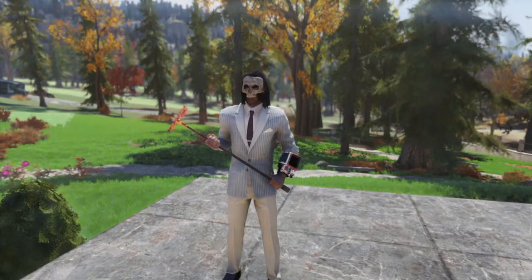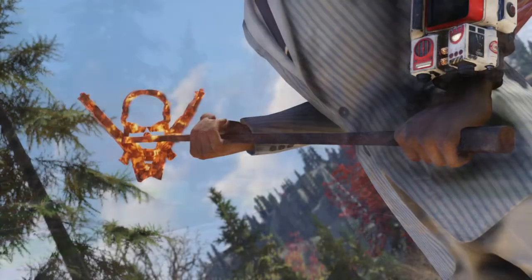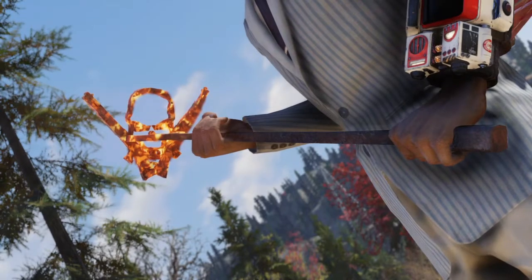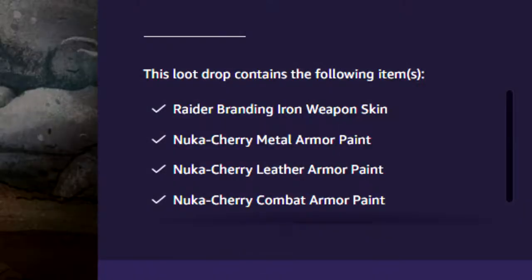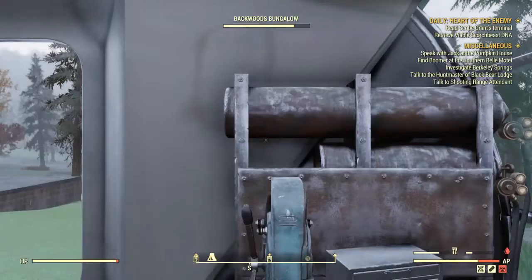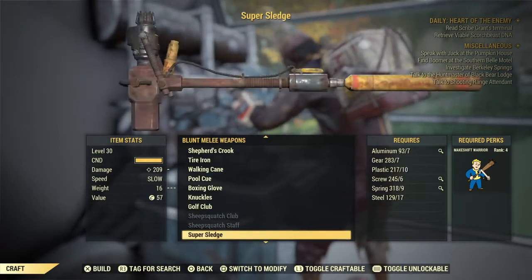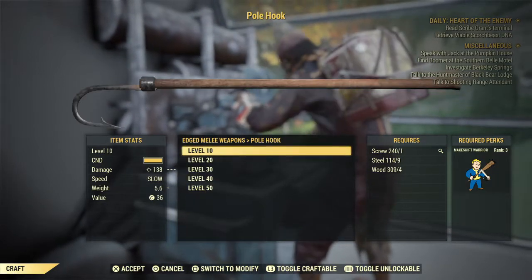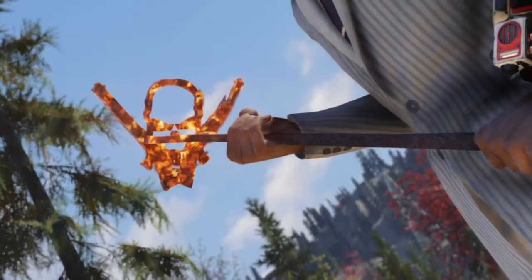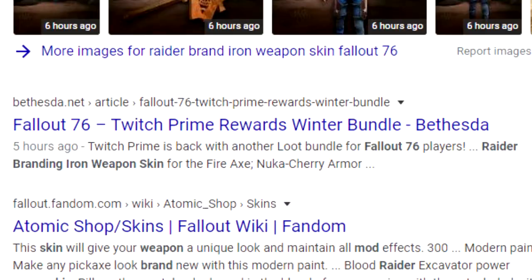And finally, on to my personal favorite part of the bundle, the Raider branding iron weapon skin. This was the first thing to catch my eye on the picture of the bundle, and I was just like, what is that? Obviously it's a weapon skin for a weapon already in the game, and on the Twitch page it doesn't really give you any idea of what weapon it skins. I put on my melee card, went into all my weapons, and started to make every kind of weapon that I thought could possibly be rod shaped and then transformed into this branding weapon skin. I did just about every rod-shaped melee weapon, blunt and edged, and I was wrong for every single one. Every single one. And let me tell you, it's amazing what a Google search can do for you.